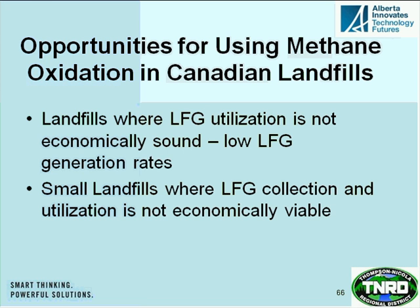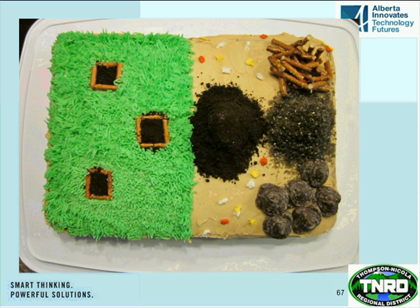Finally, a colleague from the city of Vancouver made this cake. She's a gourmet cook, and she was actually impressed by the landfills where we were putting some of our methane oxidation beds, so it represents how we see a landfill. This is the original material we want to build it with. This is a landfill cover, all green, and these are our methane oxidation beds.